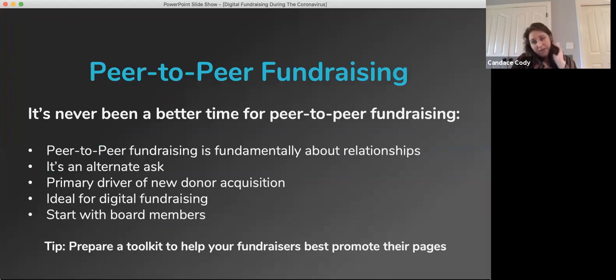Because peer-to-peer is fundamentally about relationships. And so with people leveraging their own communities for peer-to-peer fundraising, you'll be able to see some new donors coming in, maybe for the first time. So you'll be getting to actually acquire some new donors through peer-to-peer fundraising because it is leveraging relationships. Another advantage of peer-to-peer is that it's an alternate ask. So if someone is in the position where they can't give the gift that they usually give this year, this is a great ask for them because they can promote that to their communities and still have a way to impact your organization. So also, peer-to-peer is ideal for digital fundraising.